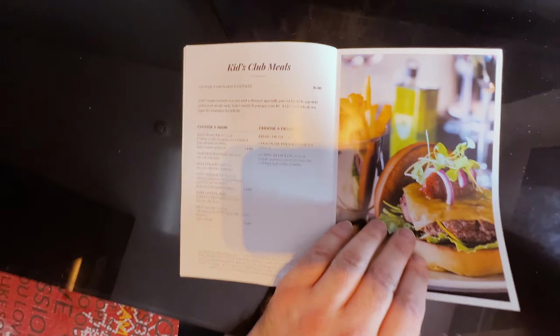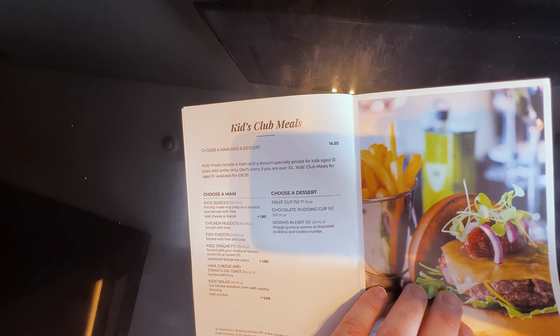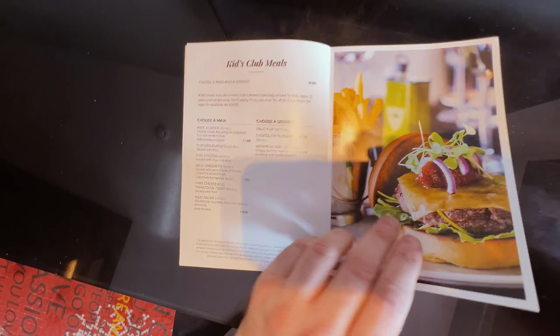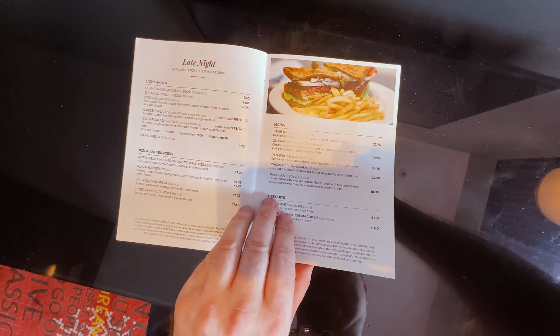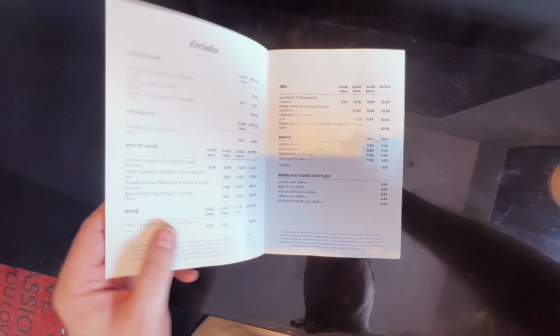Kids meal. What we got? Kids burger. $14.95 plus the kids burger, £1.80. So, yeah. Late night Caesar salad, same price. So yeah, they got a reduced late night menu, but it's gonna have all your favourites on it.